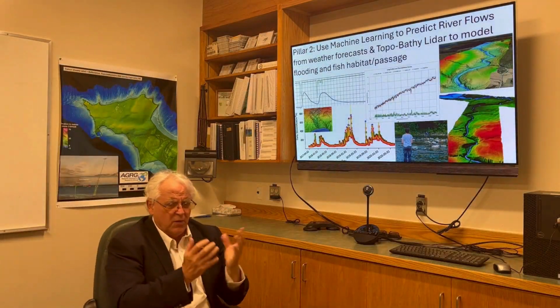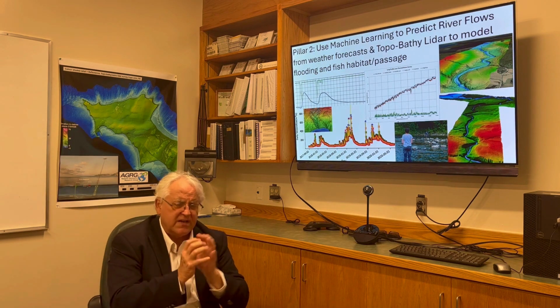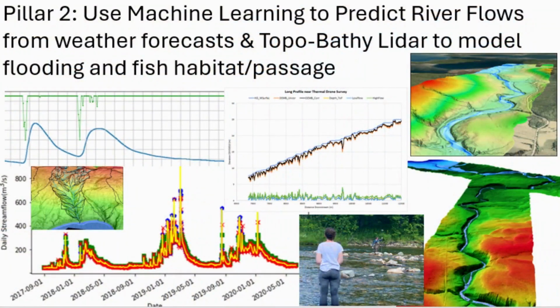River predictions, we can use weather forecasts to actually predict how the river will behave and what the flow will be. And we can then use advanced geomatics maps to then show where the area could flood for select rivers in Nova Scotia.